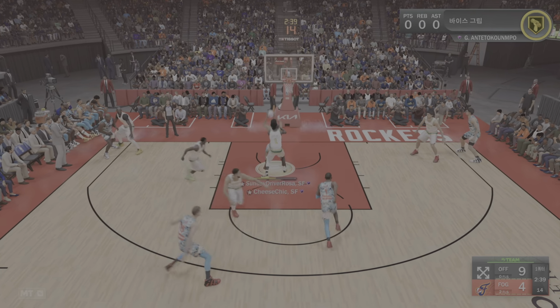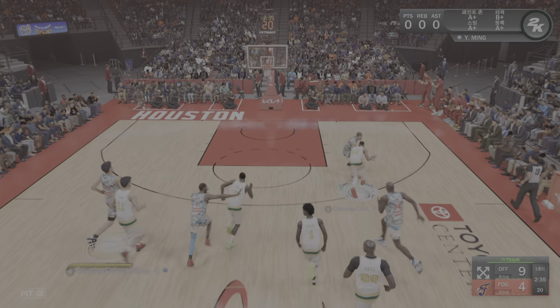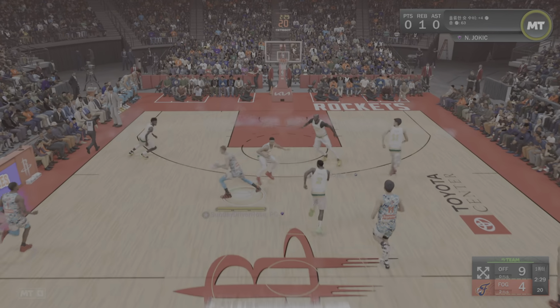Pass to Antetokounmpo. And it's sent back by Isaac. What a wingspan Isaac has. I mean, this guy is incredible at denying shots, and he loves to do it.